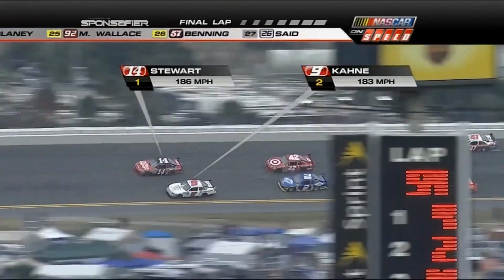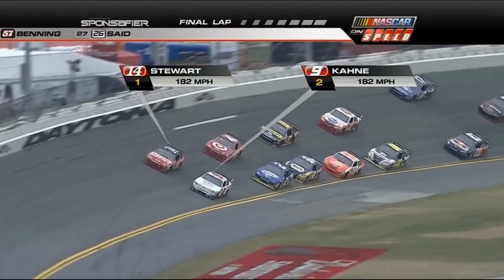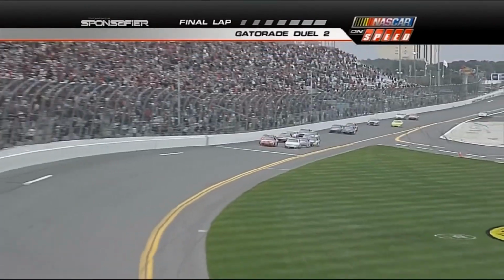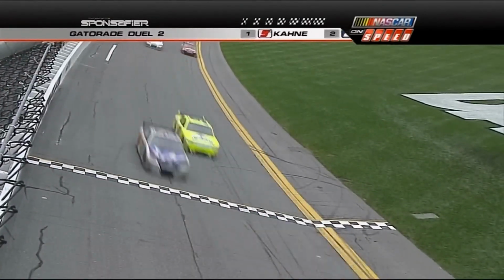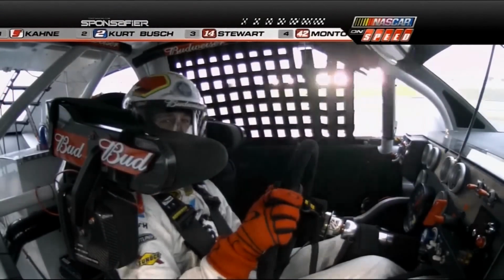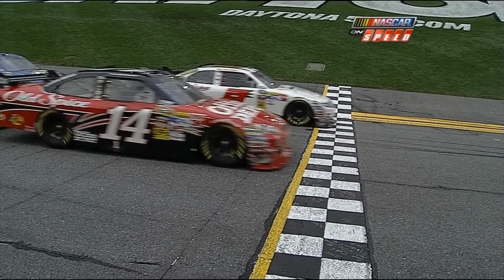Here we come. Slingshotted, Tony Stewart right alongside Casey Kahne. Looks like the first race, the man on the inside won the first one. Let's see what happens here. All right, who's going to make the Daytona 500? I believe Stewart. Now Kahne's fighting back. It's Kahne, I believe. Got it. Kahne, Casey Kahne, by about another inch. First Daytona win of any kind. The way it's supposed to be right here. Look at that. Yeah.